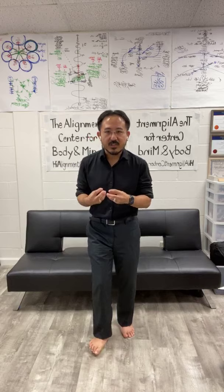And if this is your first time doing it, it's probably going to hurt. You're probably going to find a number of trigger points. That's where your nervous system, your body, your fascia, your soft tissues are holding onto tension. This is tension from all the thousands of steps and the thousands of miles that you've taken.